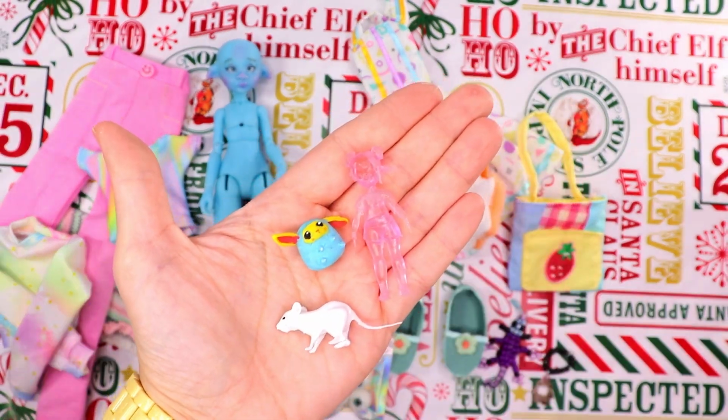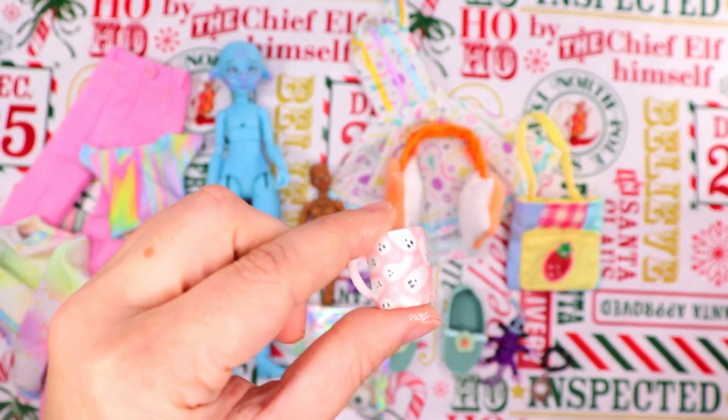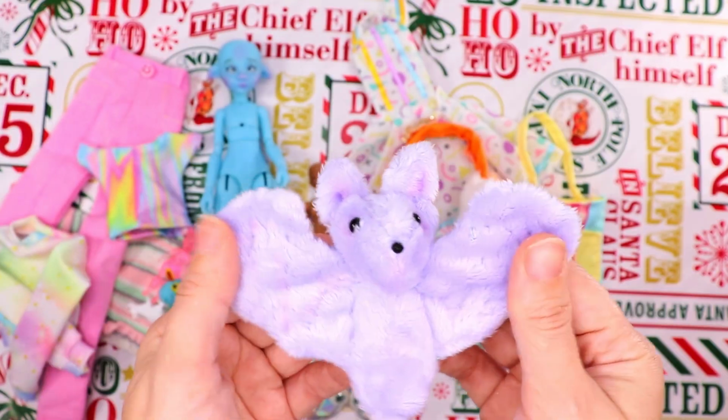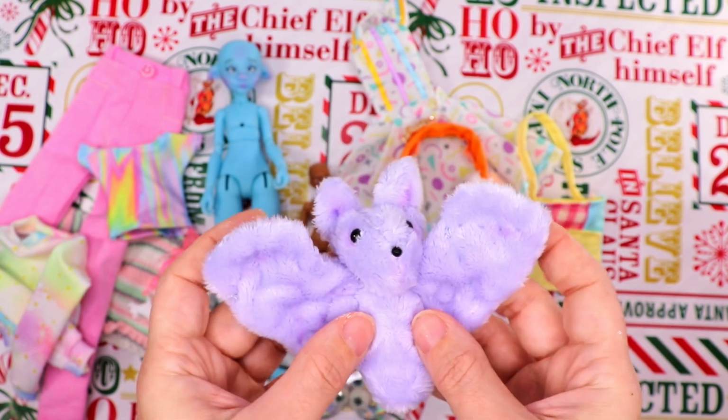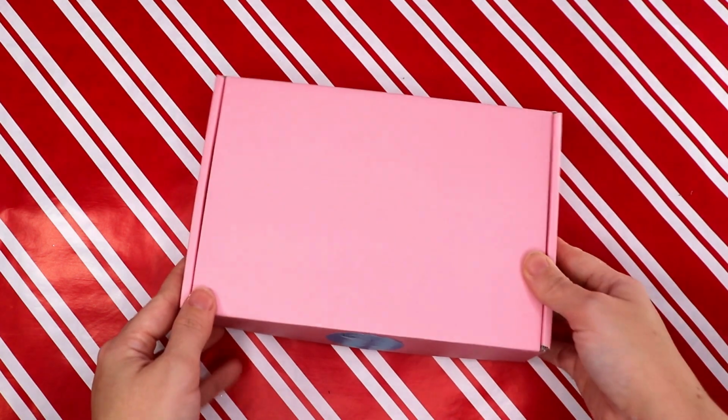Oh yeah, this person liked Halloween. That was part of it. That's why we have a bat plushie. This one I also fell in love with. I'm going to make more of these because this was the cutest thing. Like, I can't with the tiny plushies. I need to make more of them. They're so cute.